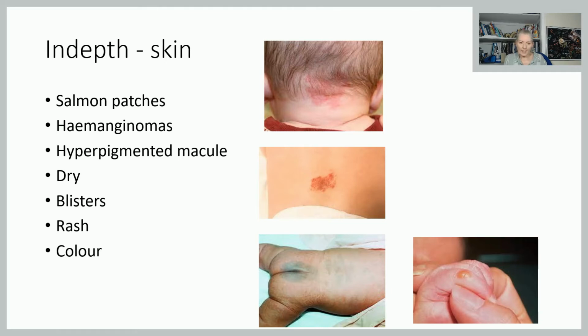Is there any dryness, flakiness? If the baby is post dates, very often the skin can be dry, and then you can advise the parents accordingly, depending whatever national guidance is available at that time.